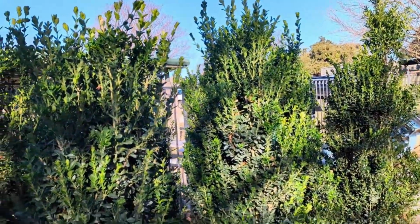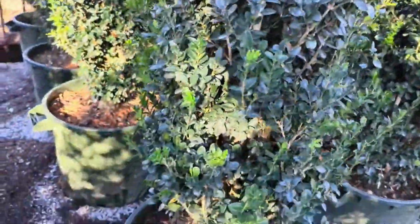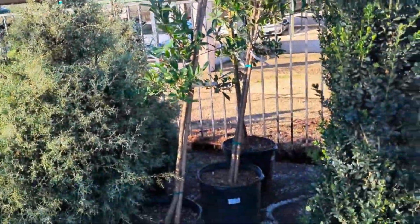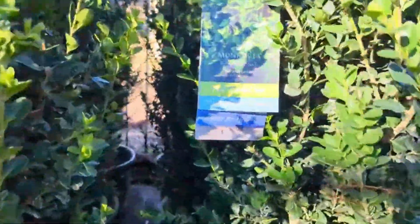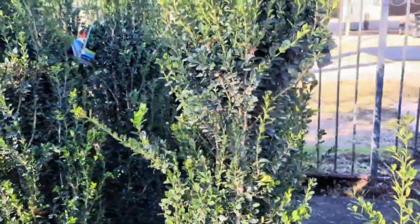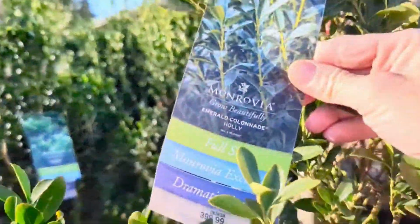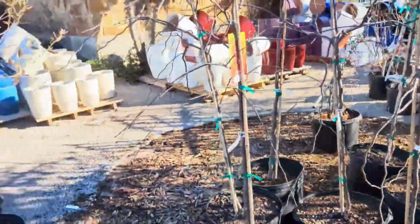Look at these. Wow. Very pretty. These are Eagleston holly right here. These tall trees. And people say they do well. I don't know. I haven't planted one of those. These are Green Tower boxwood. They are towers. They look great. Nice and healthy. I need to hurry. Emerald Colonnade.